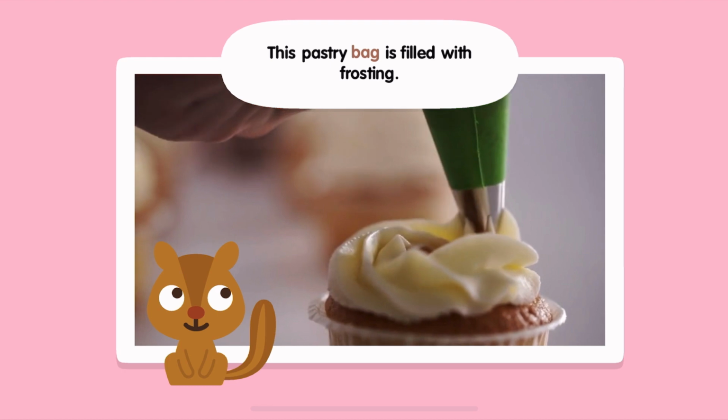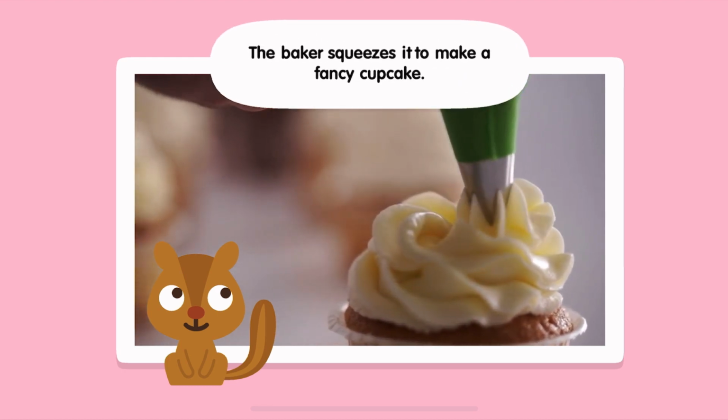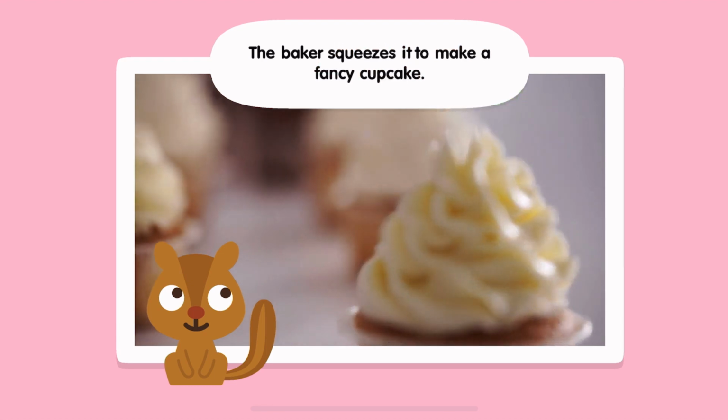This pastry bag is filled with frosting. The baker squeezes it to make a fancy cupcake.